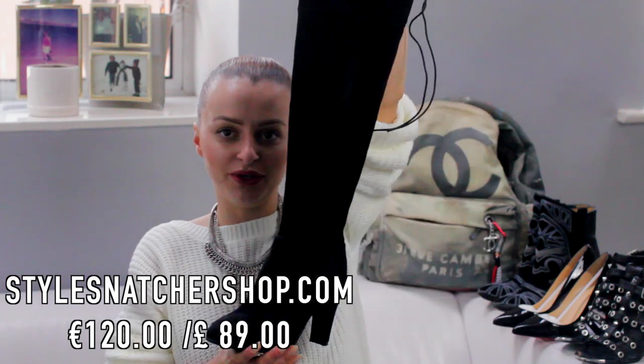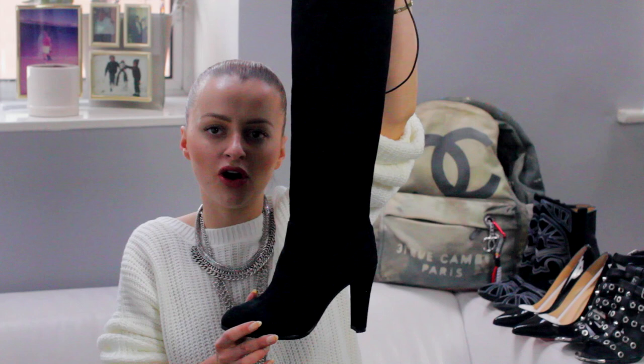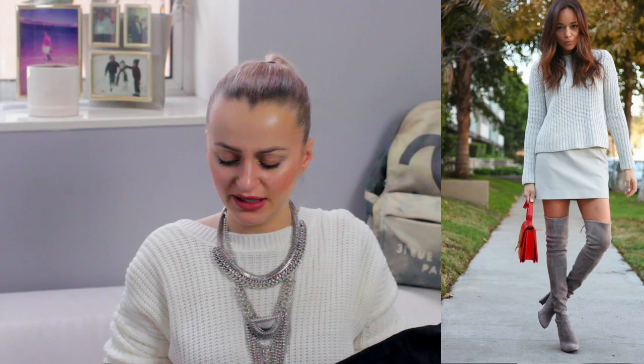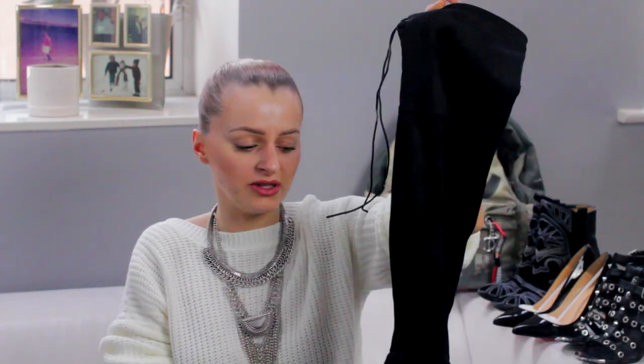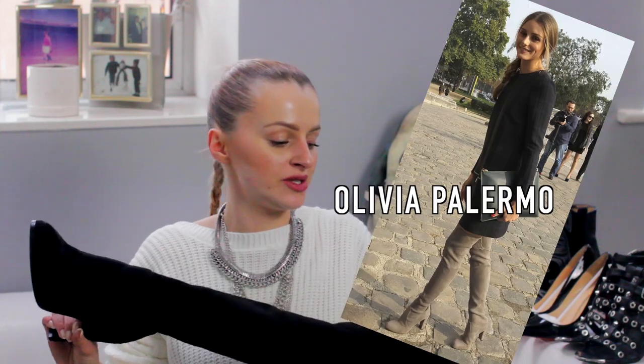Another pair of boots that I absolutely love this season is again by STYLESNATCHER SHOP. They're black over knee boots, and I know what you're going to say. You're going to say, girlfriend, why do you have two pairs of exactly the same boots? They're not exactly the same because, girlfriend, the other ones are pointy toe and a different heel. These are actually the exact copy of Stuart Weitzman, I think that's how you pronounce his name. He's a boot and shoe designer, and his designs are loved by all the celebrities. Pretty much every single celebrity you can name would have these boots.